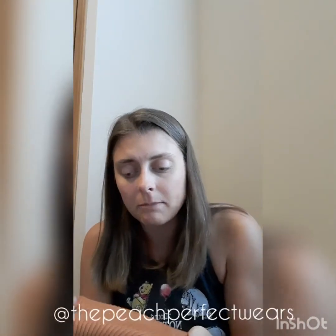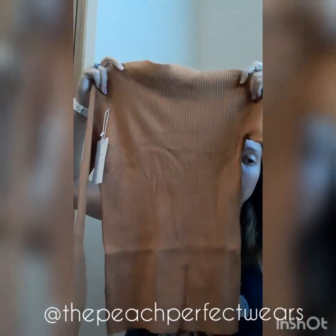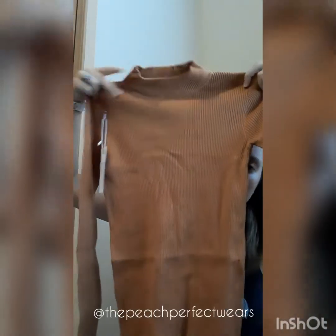But what I love about these sweaters, they are so soft and they are really, really stretchy. I'm not concerned that it's not going to fit me appropriately, even though it looks small. However, I am glad that I went up a size because I cannot imagine what the medium looks like if this is the large, you guys. So I'm really glad that I did go ahead and get the large.